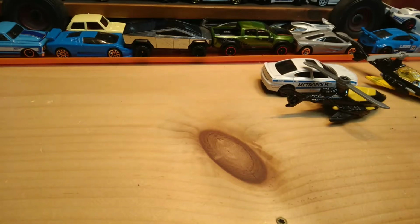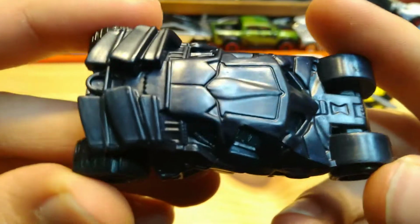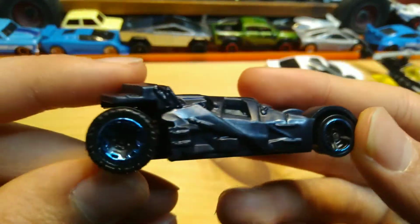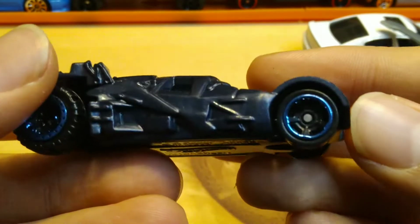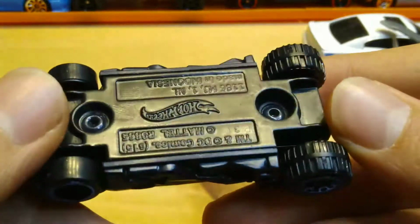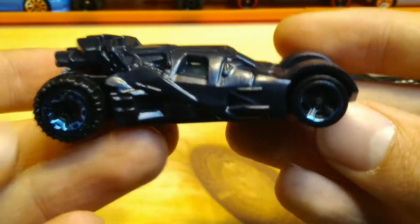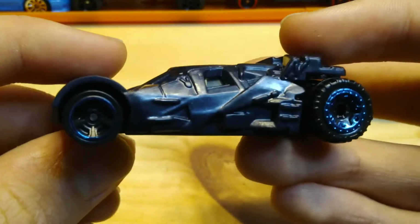Alright, now let's take a look. The Dark Knight Batmobile. Oh, wow. Very light, I can tell you that right now. And the newest version, I believe, of this is a treasure hunt for the 2022 mainline. So all the top is plastic, I can tell you that. And we've got blower wheels in the back and the chrome blue MC5s in the front. Not much detail on the top, unfortunately. The base is die-cast. See the base right there. Dark Knight Batmobile, the Tumbler.